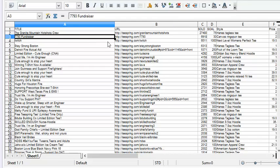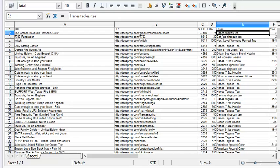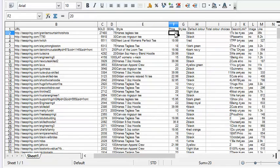So this is the CSV, and you can see that the best seller that we found was one dedicated to a firefighter who was in the Granite Mountain Hotshots crew. This is the URL. You can see it sold a staggering 27,000 units, even though the goal was only 75. The style was a Hanes tagless tee. The price was $20. There were three styles to choose from, so maybe a Hanes tagless, then a Hanes hoodie and a tank top, for example. The default color was black, so the default style was a black Hanes tagless tee. There was only one color choice.